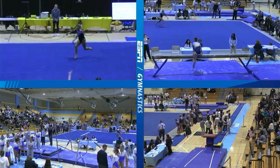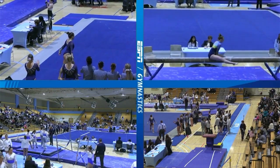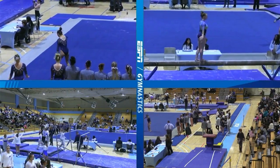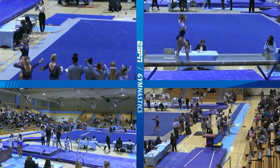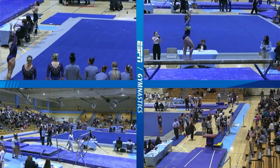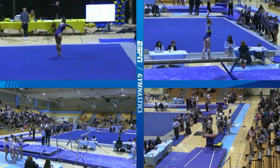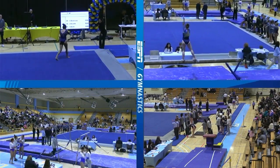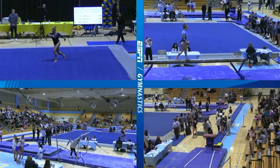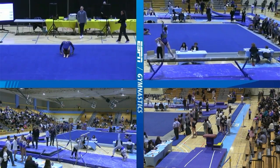Straddle half. And a good jump there. Huge double pike for Kylie. Little jump forward on it, going right into that second pass. Front full, front layout, stick. Very nice. Front aerial also, Carolina. Great back flexibility that she showed off there.